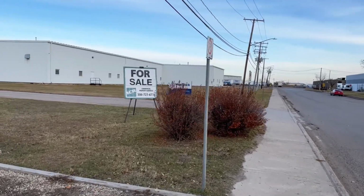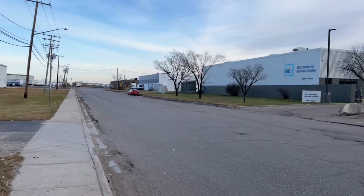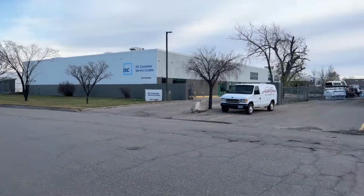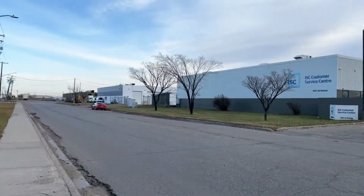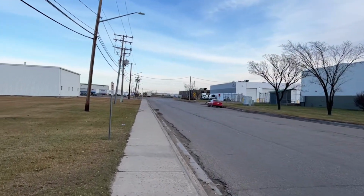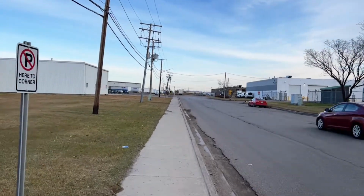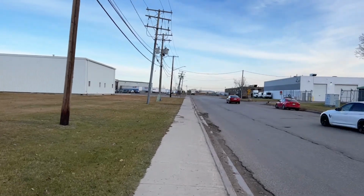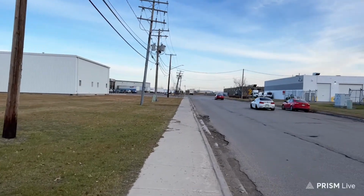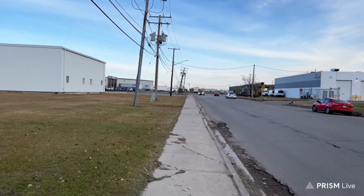This is for sale. West Rock, whatever that is. ISC Customer Service Center. Custom Creations. Mercenary Auto Care. That sounds threatening. Mercenary Auto Care. All these cars know where they're going, but I don't think I can turn left up here. I think I forced myself to go to the right, because clearly that's where all the cars are coming from.